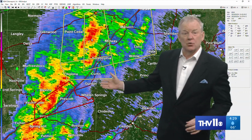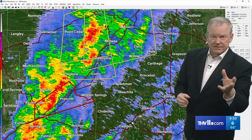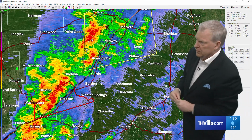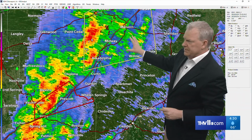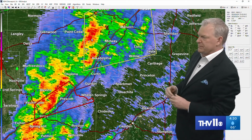Same areas under a tornado watch, but as soon as the line in this area moves out of your region, then the severe weather threat will certainly drop off. Severe thunderstorm warning to the north. That does include Clark County and Hot Spring County, also over to parts of Grant County.